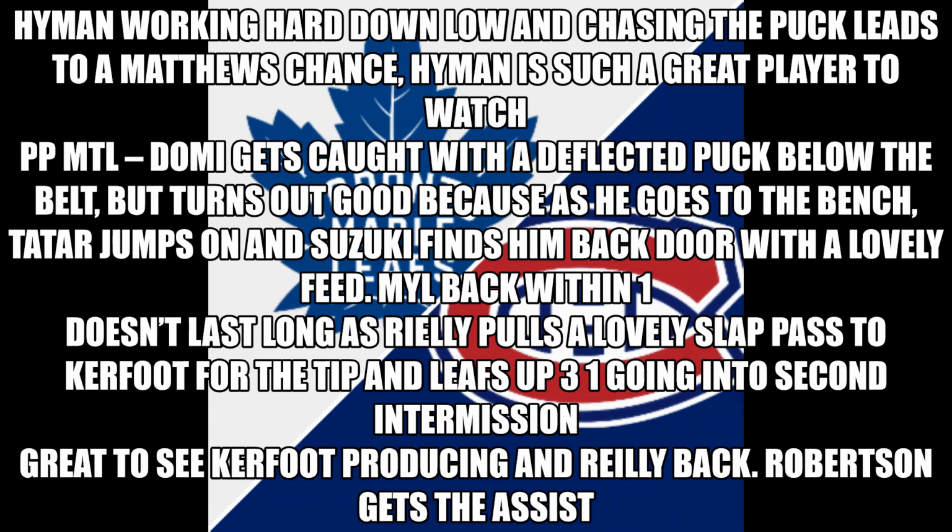This is followed up by the workhorse known as Zach Hyman. Zach Hyman's working hard down low, chasing the puck, which leads to another Matthews chance. Hyman did this over and over again in this game. He's such a great player to watch, and I'm so glad he's on the Leafs.